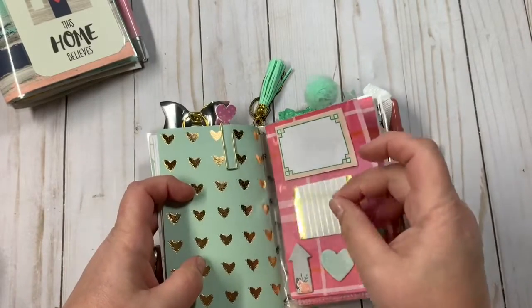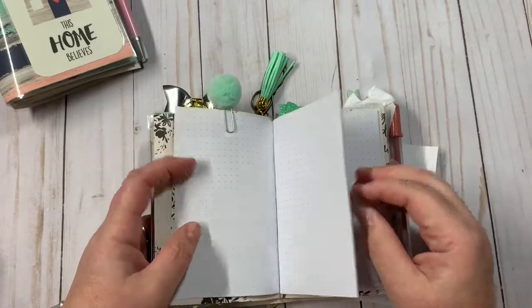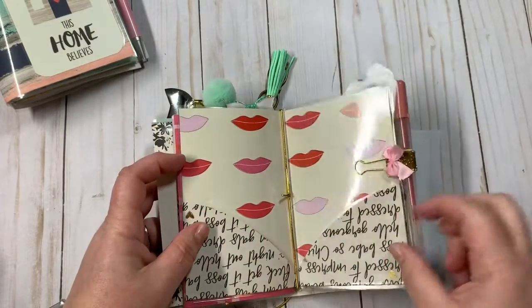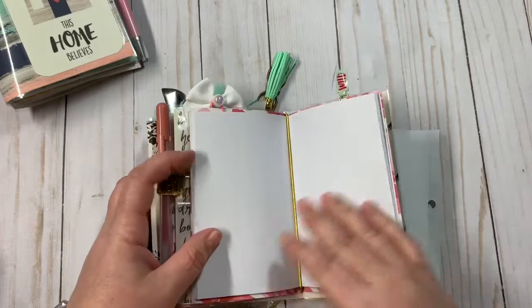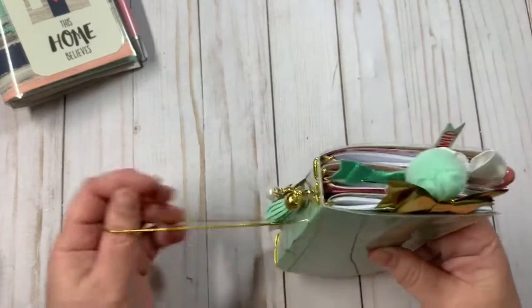There is your removable dashboard, plain paper, or dotted paper, I'm sorry. Here is another pocket right here for you. Your folder. There is your pen loop. You've got 2 more clear pockets and plain paper and another adhesive pocket right there. So lots of storage in this one.